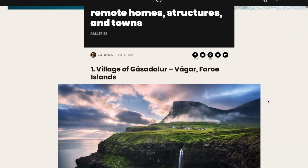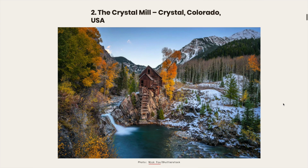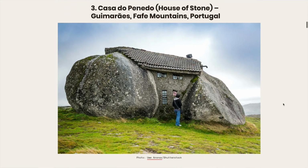First, we've got this place called the Crystal Mill in Crystal, Colorado. This house was once a power plant built in the 1890s, but now is privately owned, so no visiting this one if you feel like it. Next, we've got this house of stone in Portugal. The description says that this one looks like it's straight out of the Flintstones, and they're right. I guess this stone house was built back in 1974.